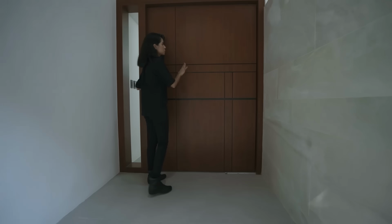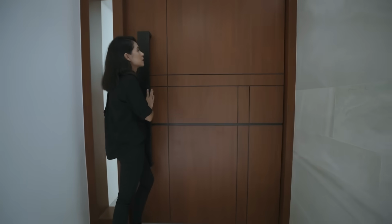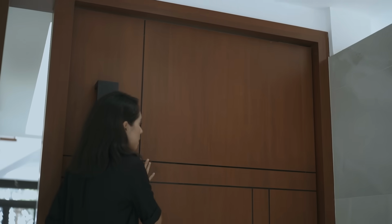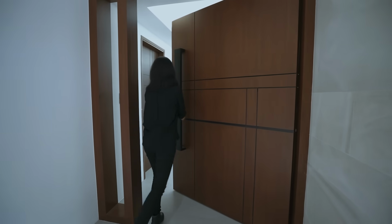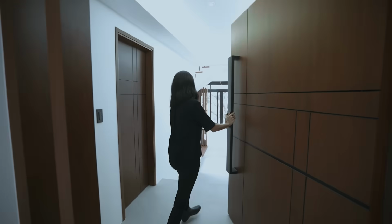Okay, so over here we have a nice and solid wooden door. Now this is actually solid mahogany. Now take note of that because I will mention something else about the doors later on.